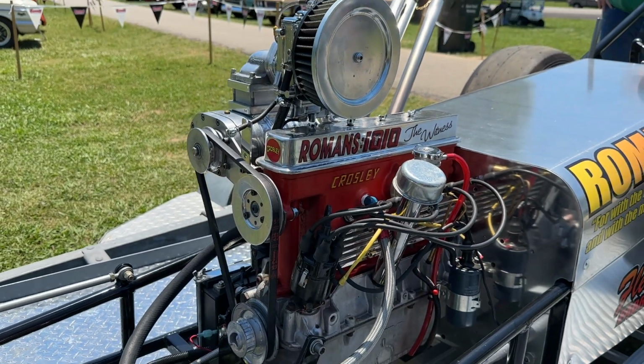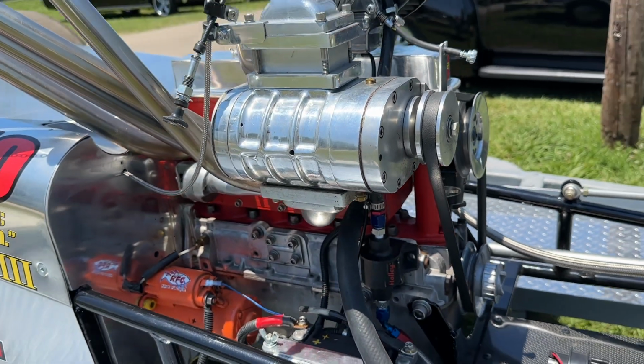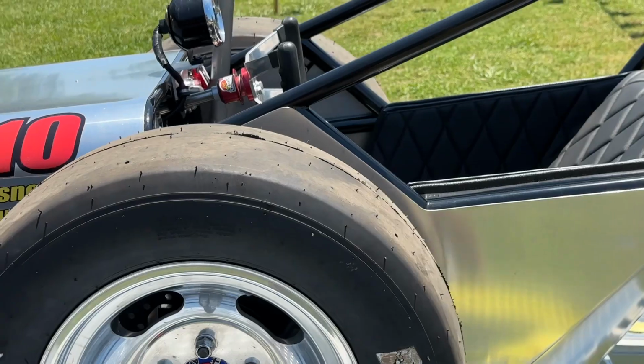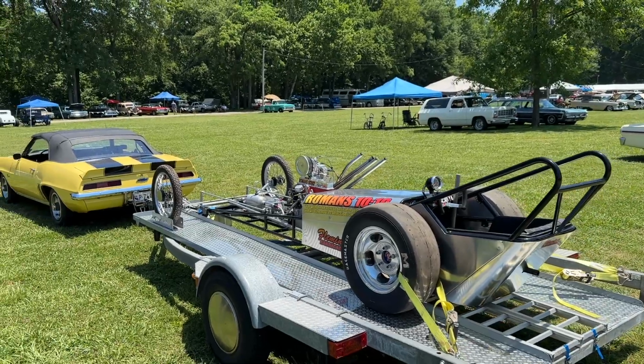And an even smaller supercharger on it. I don't know what the supercharger came off of. I don't know what all is done to the engine as far as internals, but this thing's gotta be a lot of fun, even if it doesn't make a lot of horsepower. And it's always neat to see an old car pulling a trailer with a dragster on it. And it just helps that this one is a really nice 69 Camaro with a 6-cylinder in it.